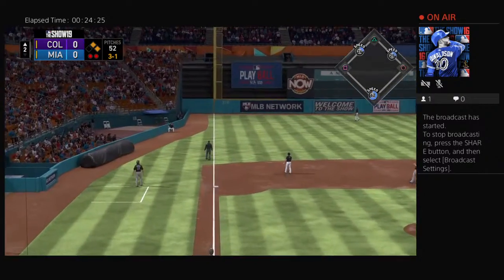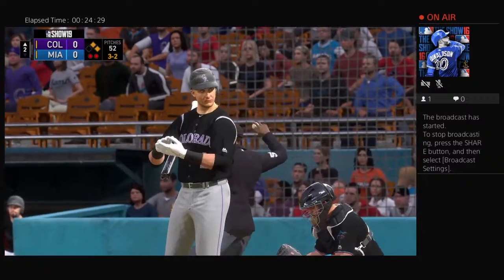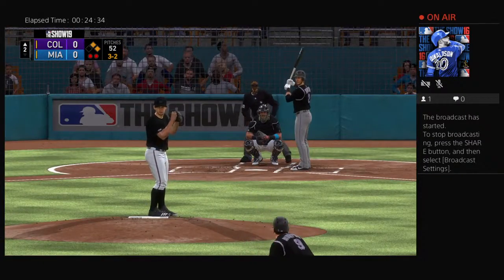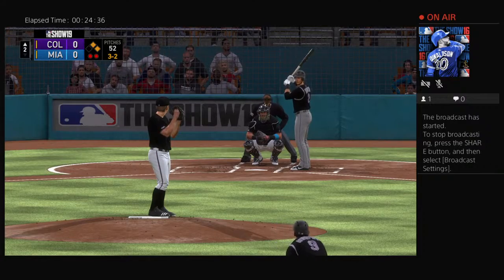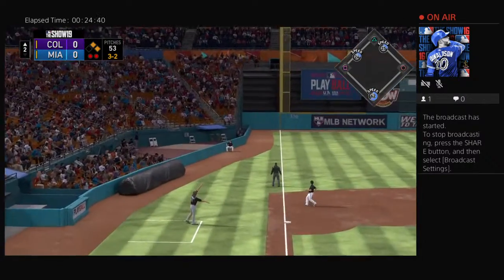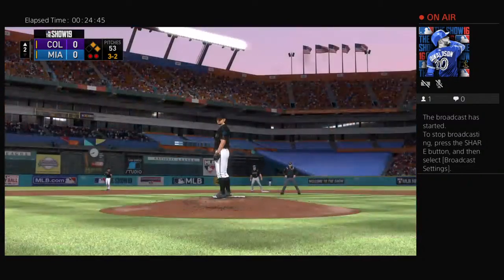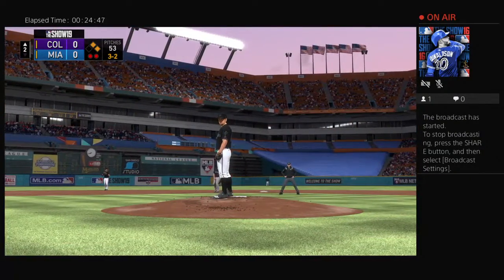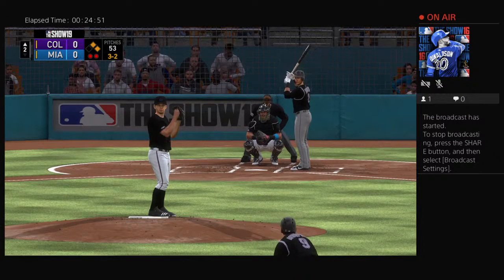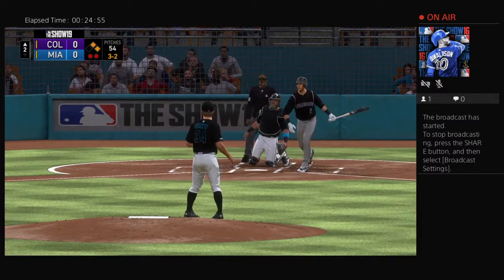A swing and a shot hit down the corner. And that nearly broke our scoreless tie. Instead, it's a foul ball. He's set the payoff pitch. Count still full, 3-2. Ready with the payoff pitch. Fouled away.